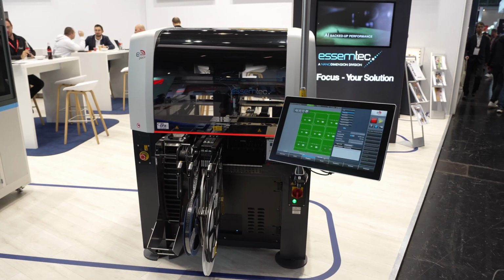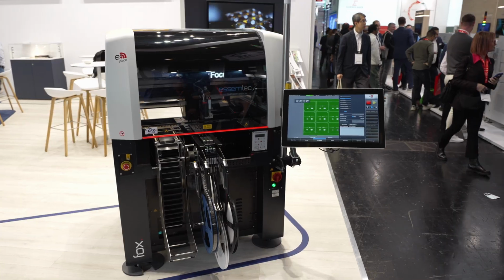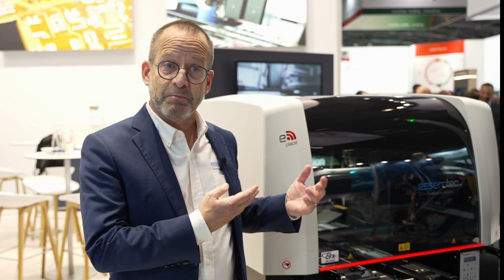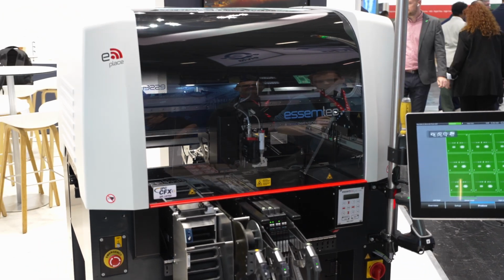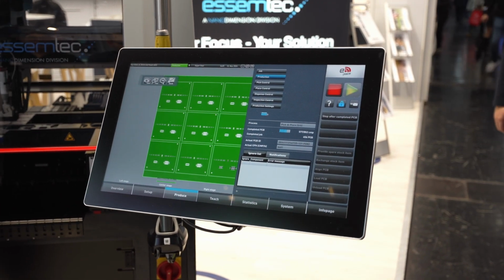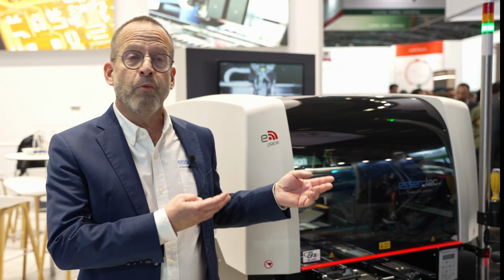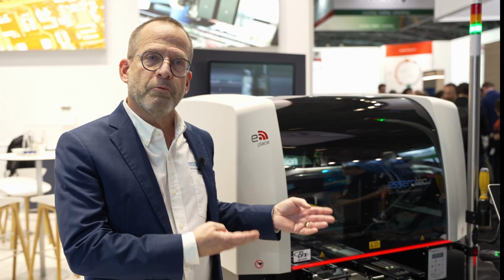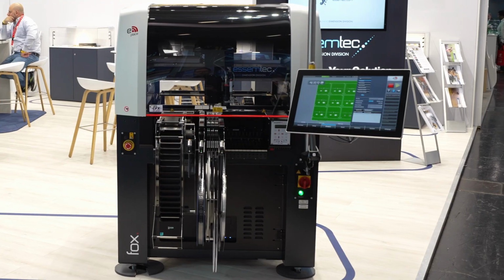The innovations that we present in our all-in-one solutions, the Fox and the Puma, are the high-speed dispensing jet on the fly with speeds up to 500,000 dots per hour on a BGA substrate. We are also presenting our inline inspection system, the I2S. We have new feeder capabilities from 4 millimeters to 120 millimeters. And on top, we are presenting a world novelty, which is the automatic repair of BGA with automated reballing for BGAs.